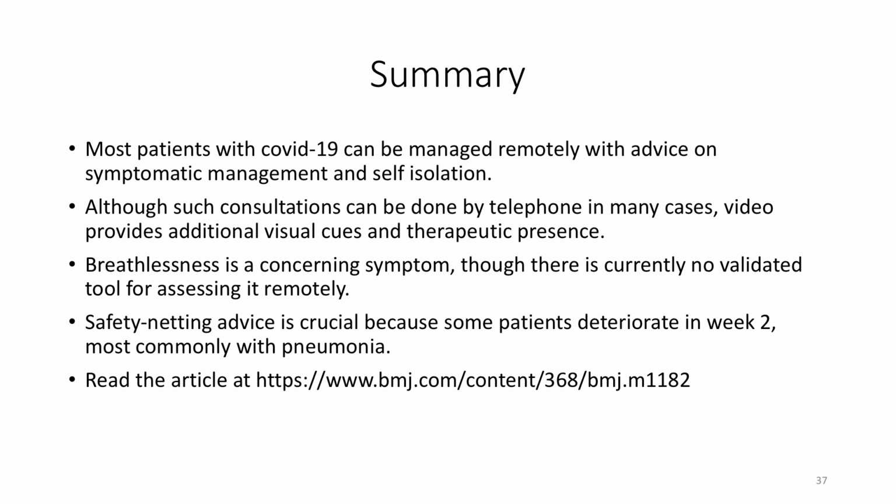So in summary, most patients with COVID-19 can be managed remotely with advice on symptomatic management and self-isolation. Although such consultations can be done by telephone in many cases, video provides additional visual cues and therapeutic presence. Breathlessness is a concerning symptom, though there is currently no validated tool for assessing it remotely. Safety netting advice is crucial because some patients deteriorate in week 2, most commonly with pneumonia.